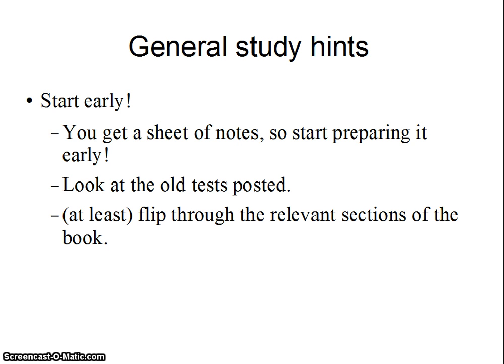You should at least flip through the relevant sections of the book. I don't talk about the book a lot, but I really do look at it, and I really did base all of my lecture notes on it. I refer to it often in class, so you might as well look at it. You paid for it, and it wasn't cheap.